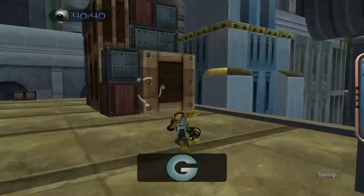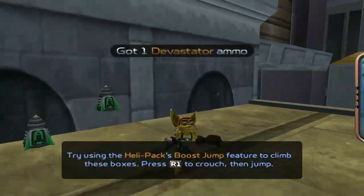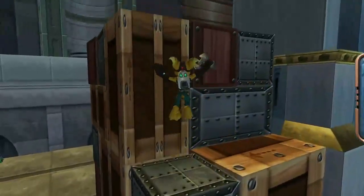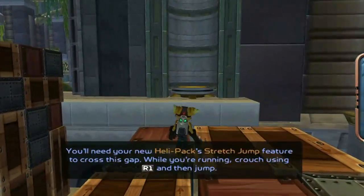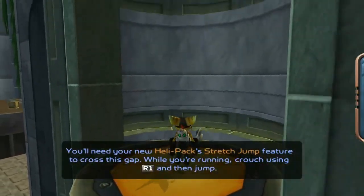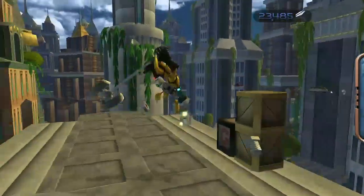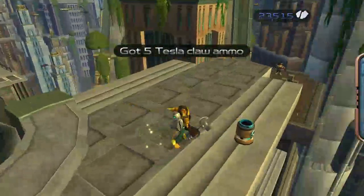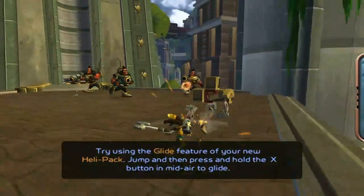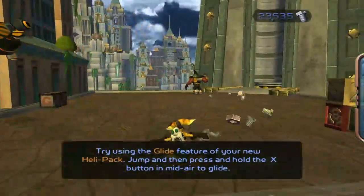By using the helipack's boost jump feature to climb these boxes, press the R1 button to crouch, then jump. You'll need your new full-attack stretch jump feature to cross this gap. While you're running, crouch using the R1 button and then jump. Try using the glide feature of your new full-attack. Jump, and then press and hold the X button in the middle to fly.